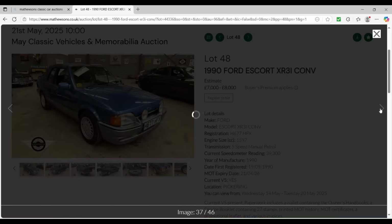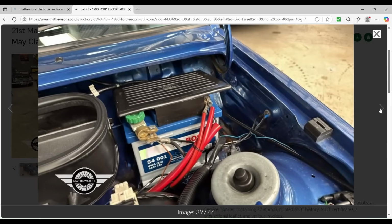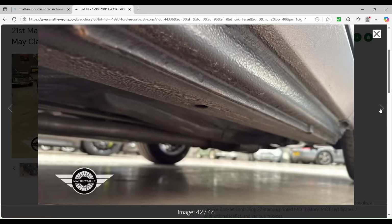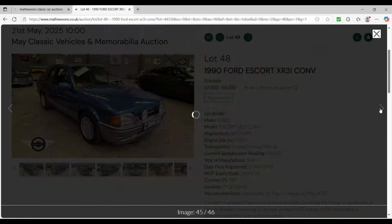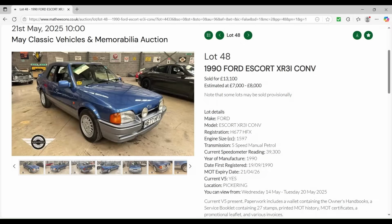And just look under that bonnet, isn't that wonderful? A very smart and attractive car, which I expected to do well. The estimate was set at £7,000 to £8,000, so where did it end up? Well, no real surprise. There was a lot of interest on this one, and rightly so. Finally selling to Elizabeth in Reading for a well-deserved £13,100. Good money for a good car.